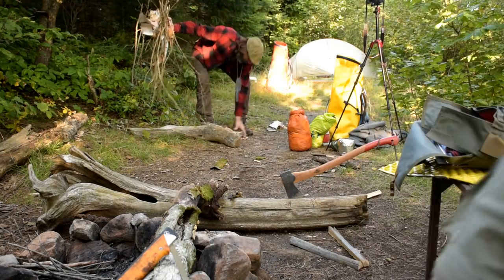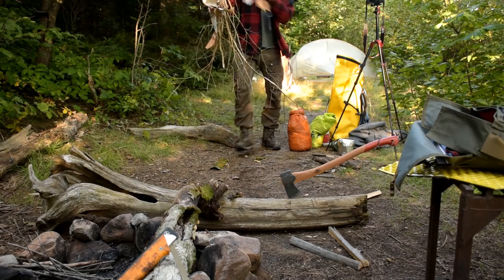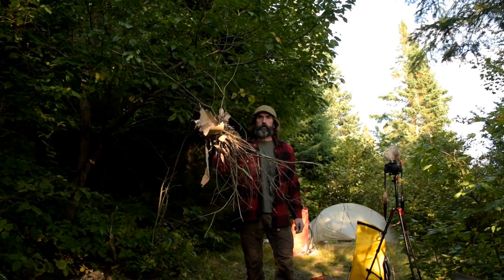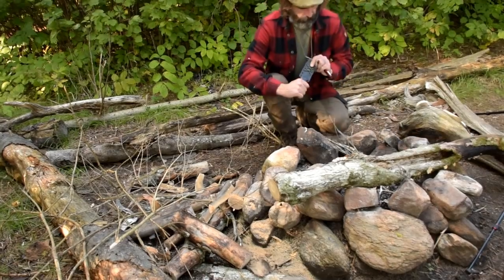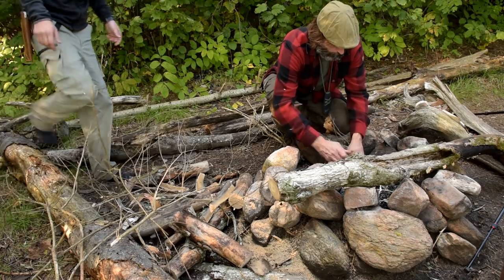What do you got there? What does it look like? Big fire. Obligatory fire lighting sequence one. One of seven.